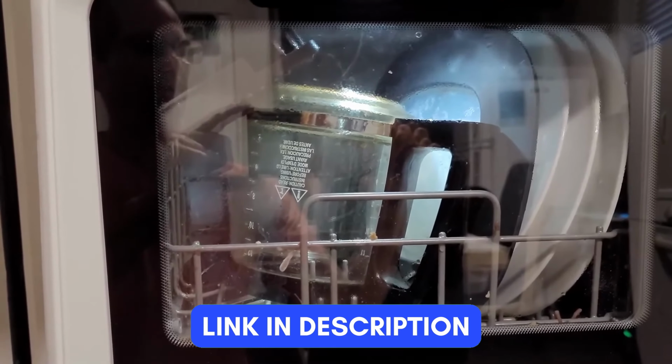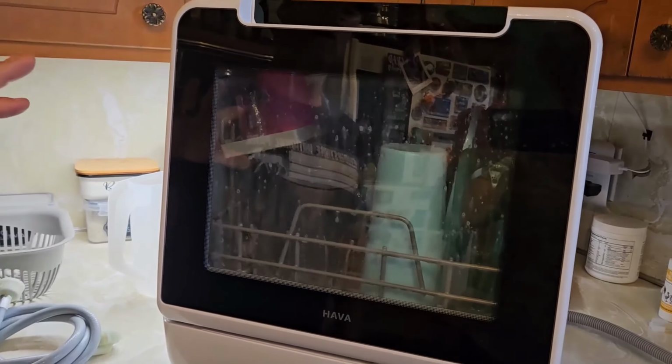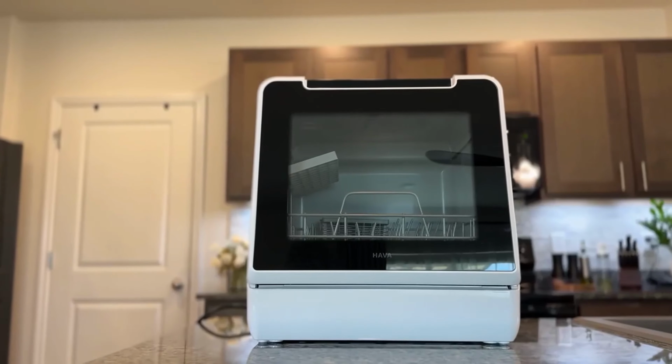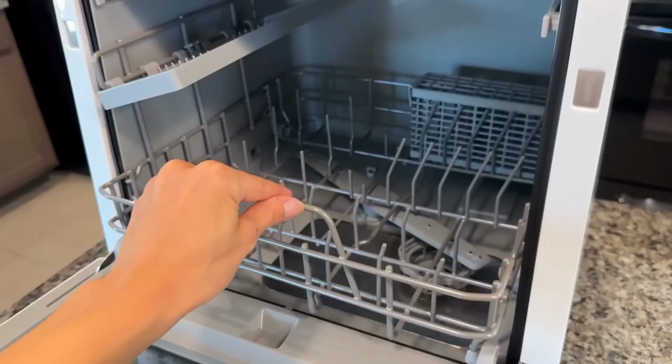So, let's start. The first on our list is the Hava Countertop Dishwasher. This countertop dishwasher stands out in the world of kitchen appliances with its compact design and robust feature set, making it an ideal choice for those with limited space but no compromise on functionality.